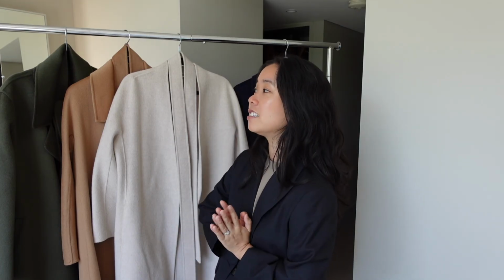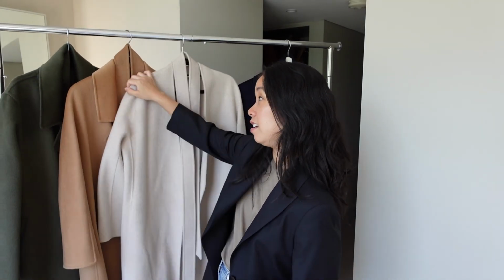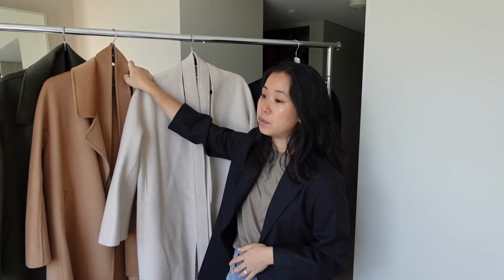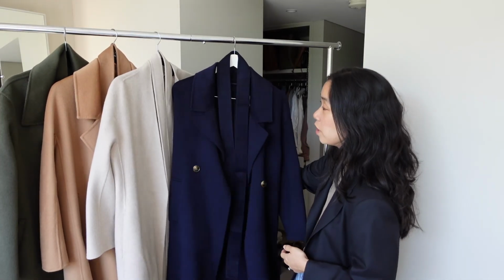Now I often get asked if I could pick just one coat from my collection, which one would it be? Which one is my favorite? And personally, it would be the tailored coat, because I think that it's one that I can style in both dressy looks, it looks great for work, and the second coat that I would choose is probably the London coat, because I really love the relaxed aesthetic.